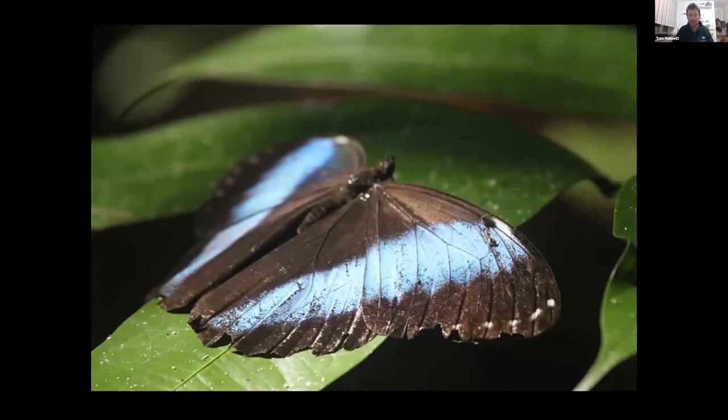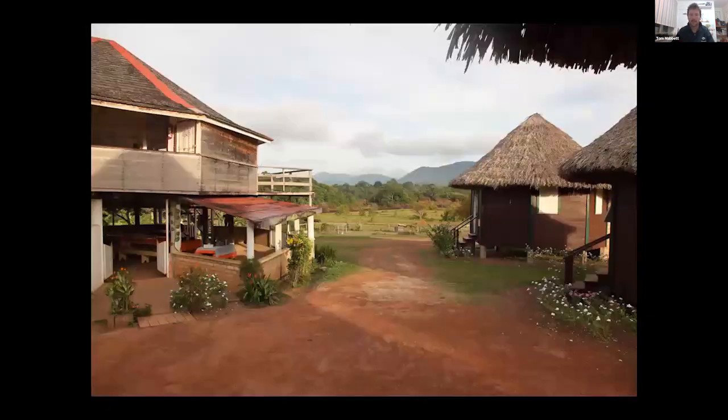This is one of the blue morpho butterflies, a huge, dinner-plate-sized butterfly, gliding through the forest with these amazing flashes of blue on the wing. Really, really special. So that's five nights immersed in the pristine, untouched primary rainforest habitat, enjoying boat trips and walking the forest trails, seeing a great range of species.